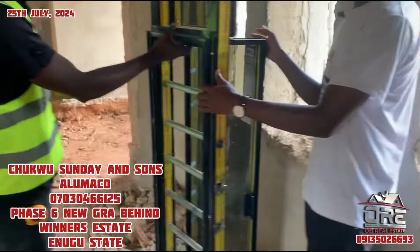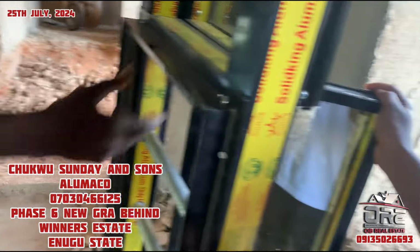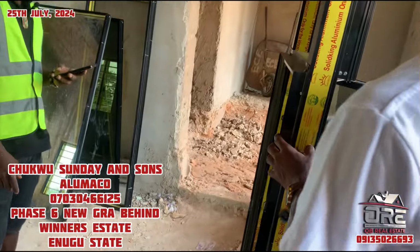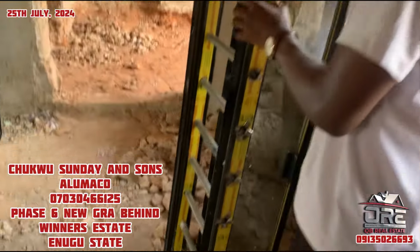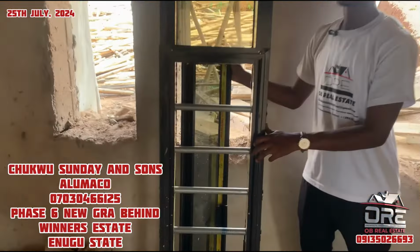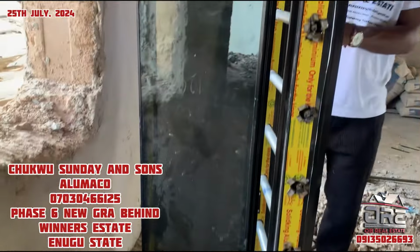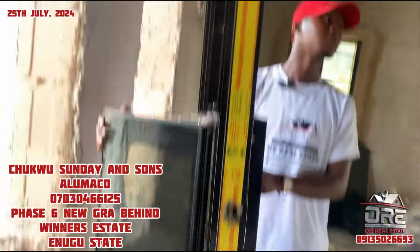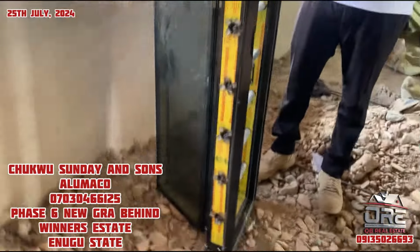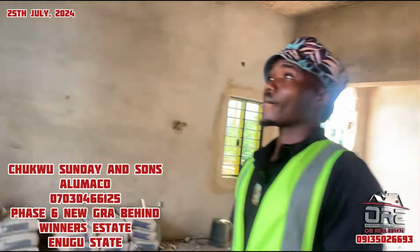Okay. So what's the size of this one? This one now is 500 by 2800. So how much do you charge for this size? This one is up to 150,000. Call it cotton wool. Yeah, just call it cotton wool. Okay. For cotton wool, you charge the sum of 150,000 naira for it.